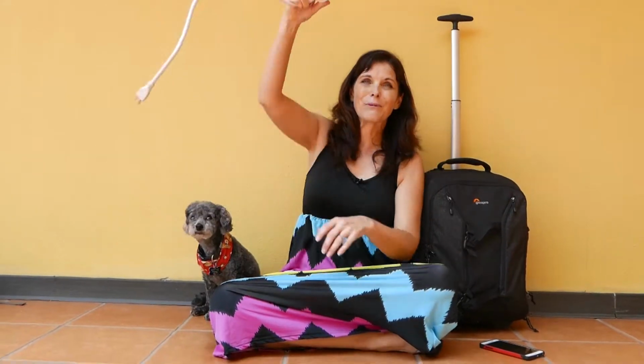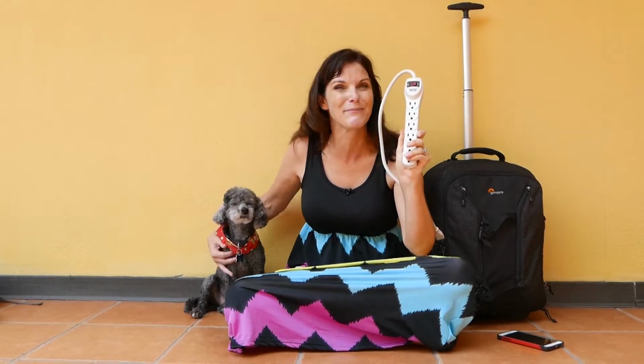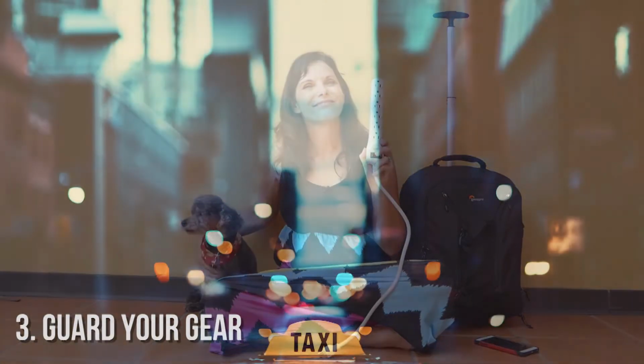Okay, you know how you're at the airport or even in a hotel room and there aren't enough sockets to plug your stuff in? So what do you do to charge your phone and your computer? Wham, just bring one of these. Problem solved. 10 bucks, $5 maybe. Your neighbor might like it too.